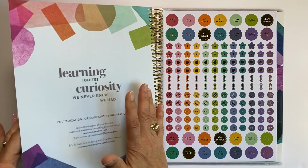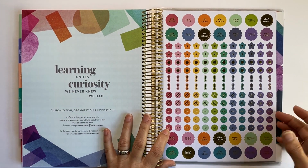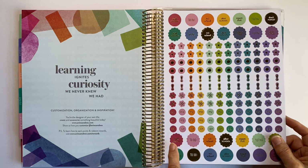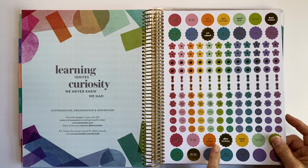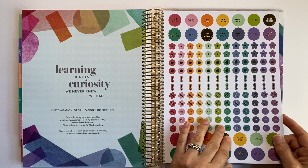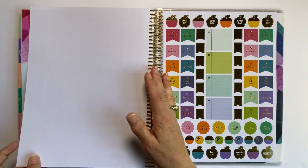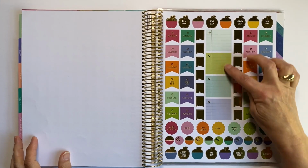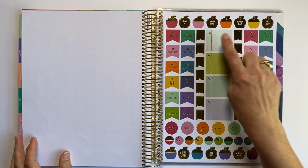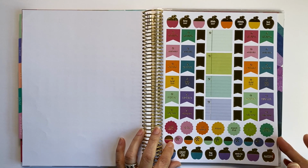And at the end of the checklist, you get sticker pages. And these are beautiful, bright tones here. So you get 4 pages, staff meetings, to do, no school, after school, icons here. So pretty. You get some flags on this page, some little notes. Gold flags, little apples. These have a gold embellishment on them.